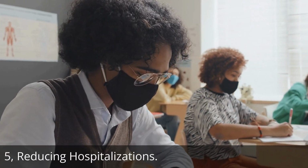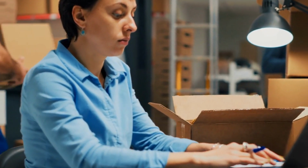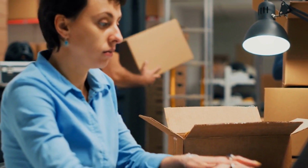5. Reducing hospitalizations. Incorporating the use of a nebulizer into an asthma management plan can be an effective way to reduce the number of hospitalizations due to asthma exacerbations. Asthma exacerbations, or flare-ups, can be serious and require prompt medical attention to prevent hospitalization. Nebulizers can be a valuable tool in managing these exacerbations, as they can quickly deliver medication directly to the lungs and help to relieve symptoms such as wheezing, coughing, and shortness of breath.